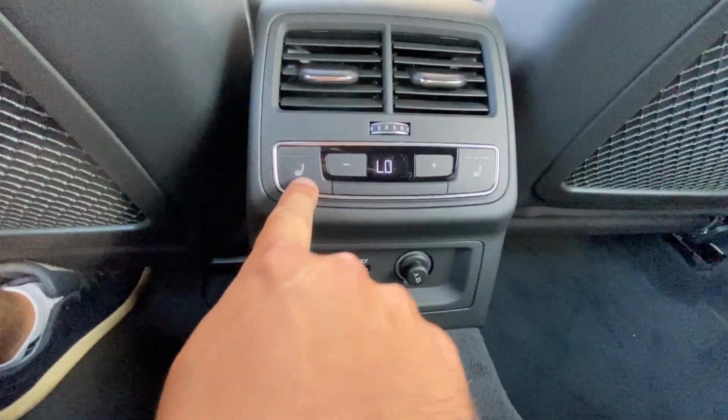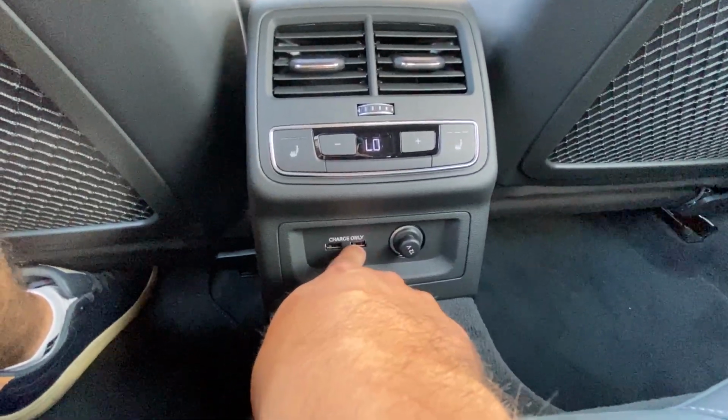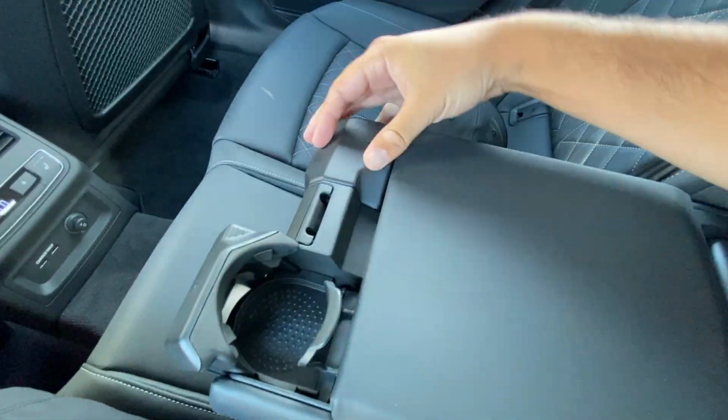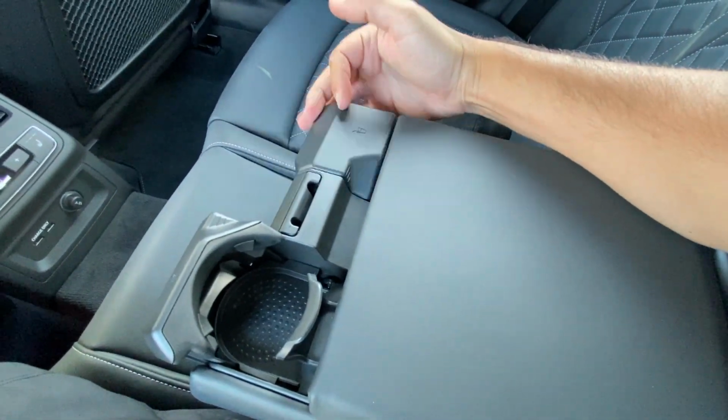Down here you do have the setting for the third zone of the climate control, so you have the heated seats in the back seat as well, in addition to two regular USB ports. Not sure why they don't add USB-Cs in here. We do have a lot of regular USBs, but no USB-Cs.